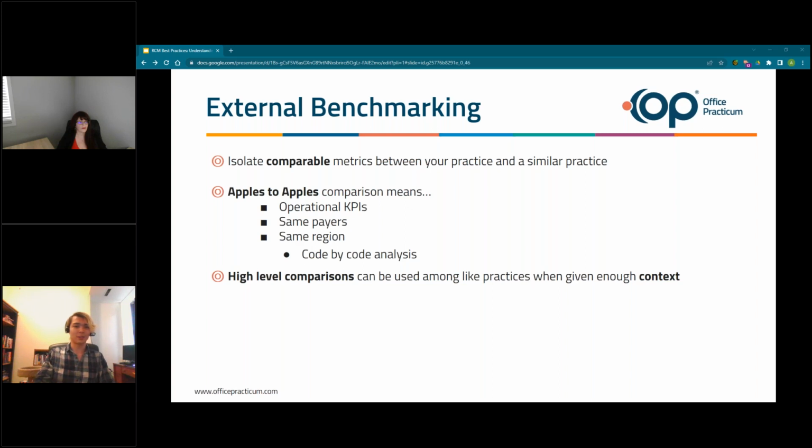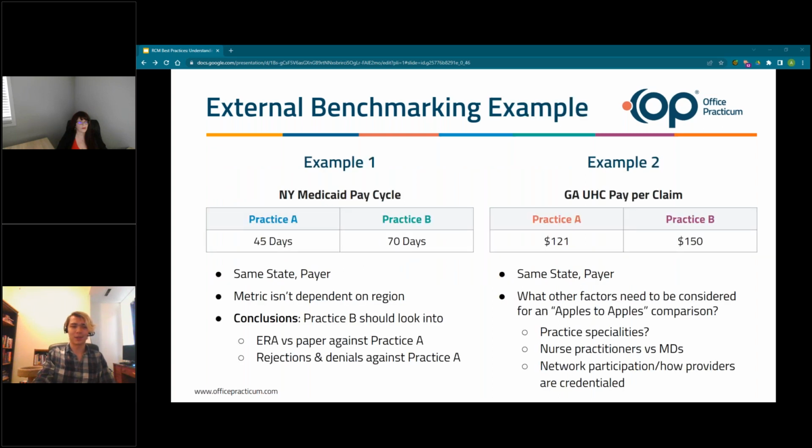So we can look on the next slide at some examples of how we can use external benchmarking. So in the first example here on the left, two practices are comparing their pay cycle for New York Medicaid. So we're already off to a good start because we're looking at the same state with the same payer.